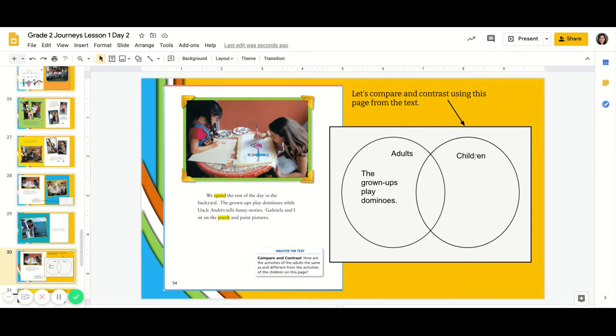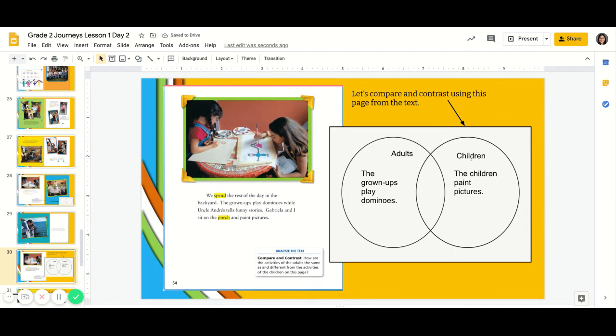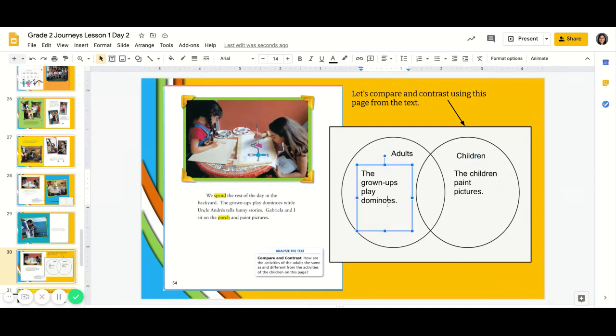Now let's contrast. Let's see what the children do. Gabriella and I. Oh, I know that Gabriella and Camilla are the children. So Gabriella and I sit on the porch and paint pictures. What activity do the kids do? Yep, they paint pictures. So I'm going to write here, the children paint pictures. That's one way that the adults and the children are different. They do different activities. The grown-ups play dominoes and the children paint pictures.